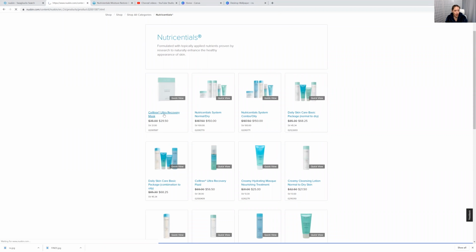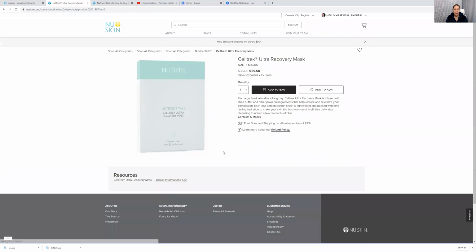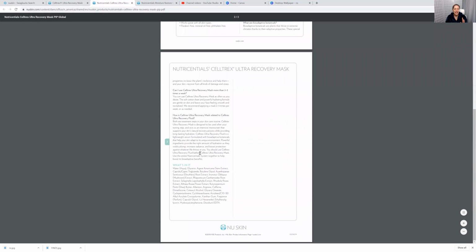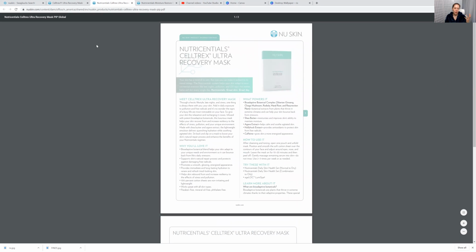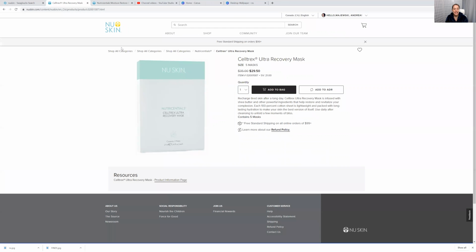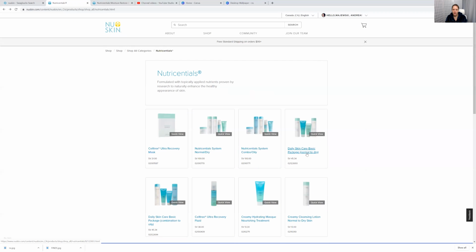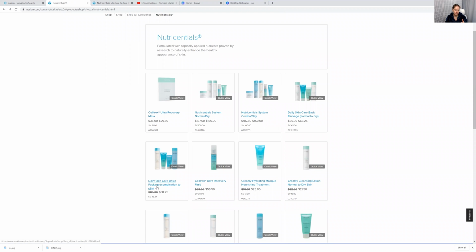These masks though, if I can say, these are great to have too. I wish they had a picture of you actually putting it on. It is amazing. Think of you going to the spa to get a facial. This is like a facial in a package. Your skin actually will look amazing the next day. You will notice a difference right away. That is something that I would definitely also suggest. But if you would like to keep things simple, just stick with this normal to dry package or the normal to oily, depending on your skin type, okay?